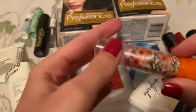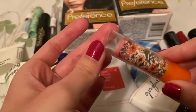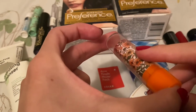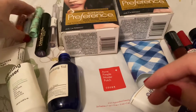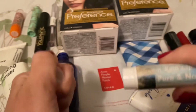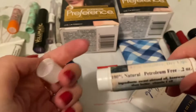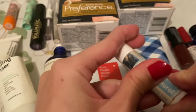It was a hot pink color. It's a little bit too intense for me, but I still liked it, and it was pretty hydrating. And yeah, that's pretty much it. And then I finished this lip balm, which I actually thought was one of my better ones that I had. But then as I started using it more, I just thought it was alright. But yeah, it's still a good product.